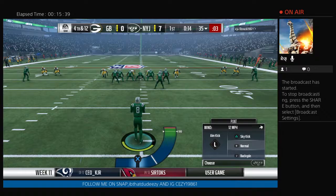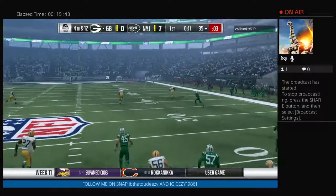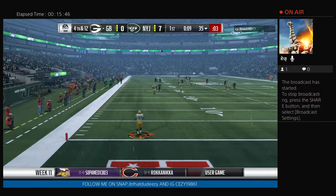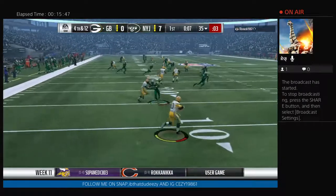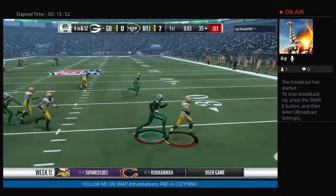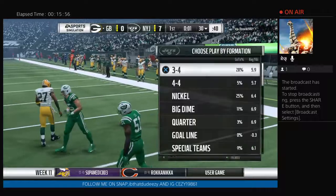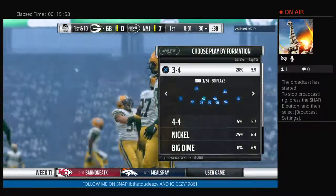The play clock's running down. And he gets this away, and look at this. This is a good one. Oh, he's going to go ahead and field it from the 3-yard line. A terrific return there. 27 yards all told.